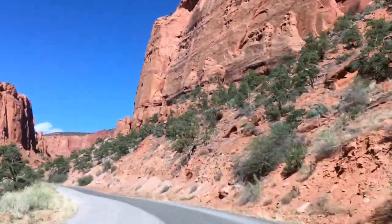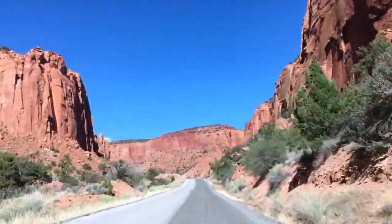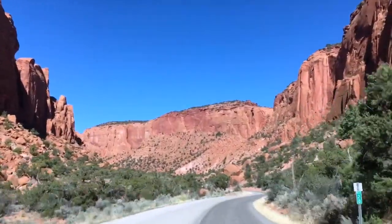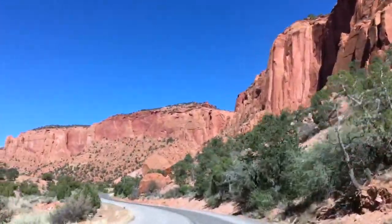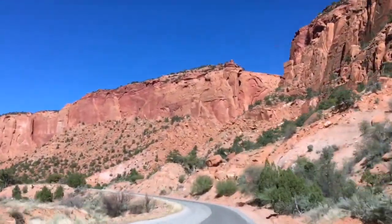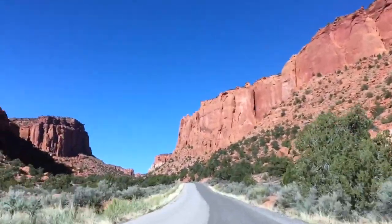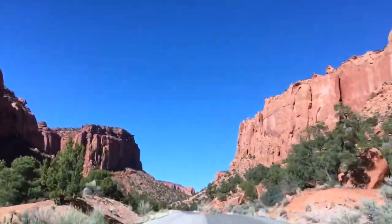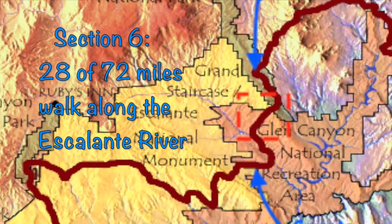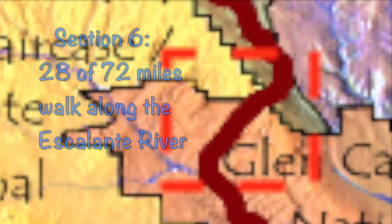But before I do that, I want to plant a cache in the Middle Moody Canyon area. I know that I'm going to want to take a leisurely pace without feeling too rushed to do big miles every day. So I'm planning for as many as 10 days to do the 72 miles, about 30 of which are right along or in the Escalante River.